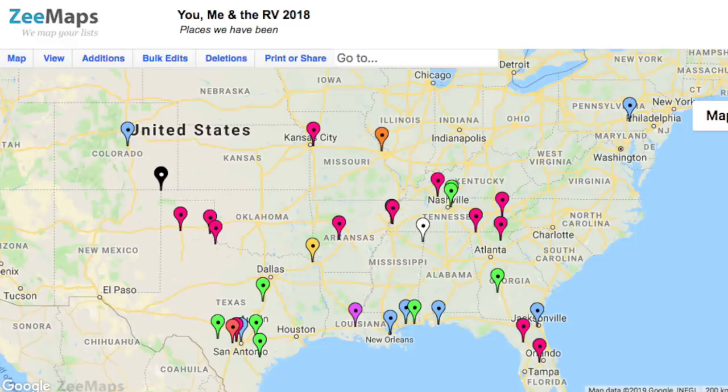So next is ZeeMap. I don't really use this one for planning. I use it for plotting. I've plotted all the places that we've previously been since we started RV. Next, of course, you guys know about Pilot and Flying J. We use that one a lot.